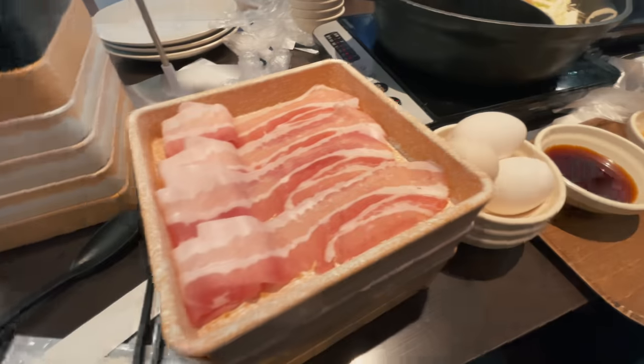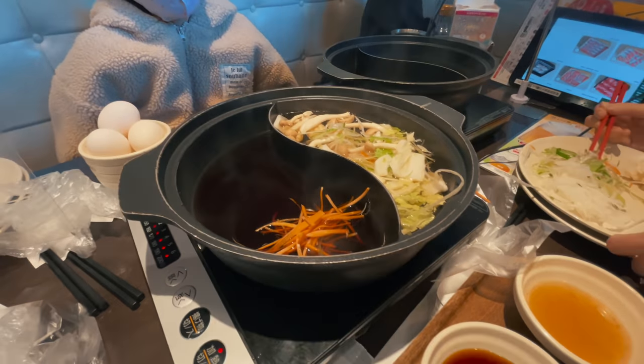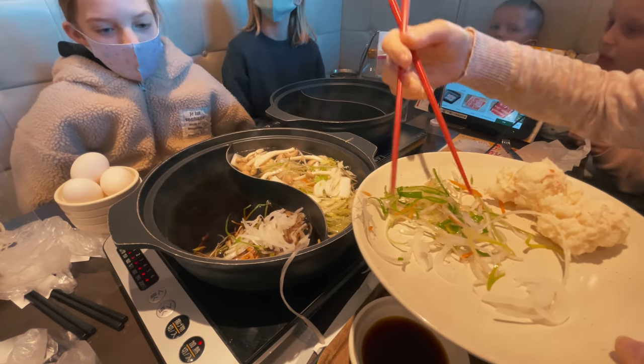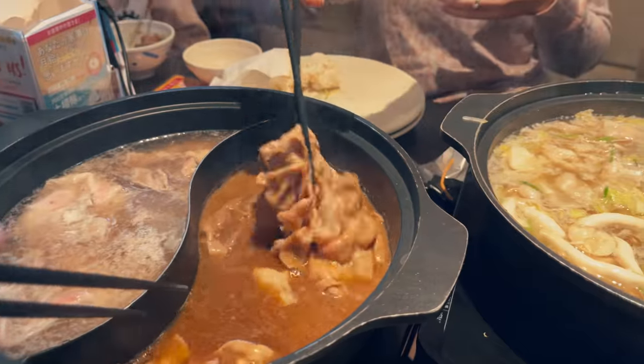All the meat has come. It comes in these trays here, and then you put it in the broth. The broth's gonna cook it. I hope I'm doing this correctly. It's okay. It's going to be good. You don't have to give it very long, and the veggies and meat simmer together into a delicious pot of food. Oh, yum.